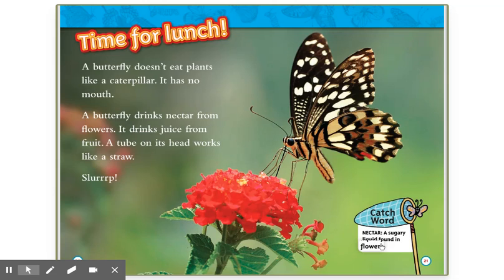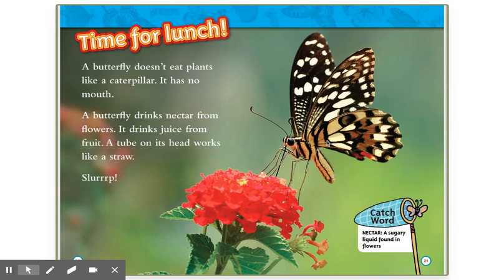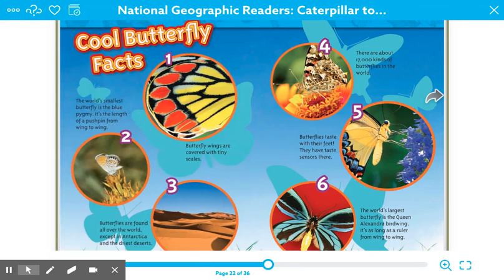You had to slurp up or suck in everything you drank, just like you had a straw. That's amazing. The other question I wonder is, how did they get this incredible picture? Did the photographer have to wait all day for the butterfly to land? That's an amazing close-up picture. Cool butterfly facts.